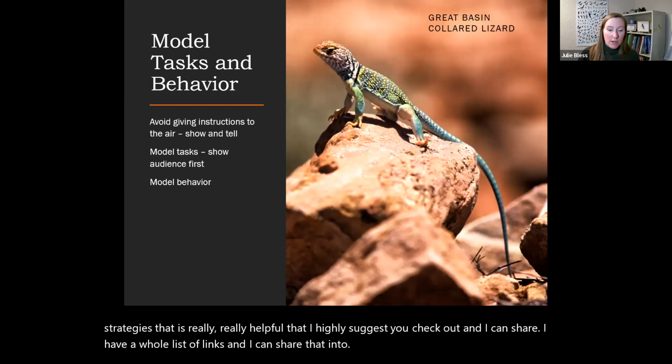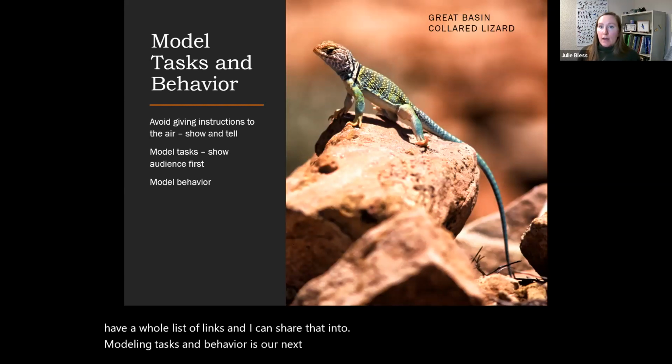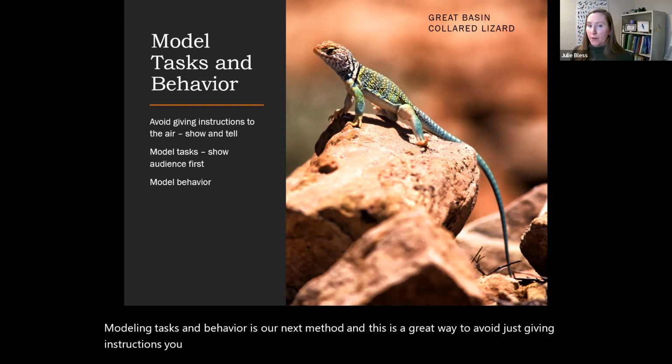Modeling tasks and behavior is our next method. And this is a great way to avoid just giving instructions. You want to show and tell.